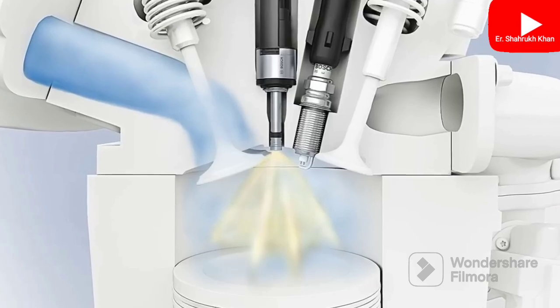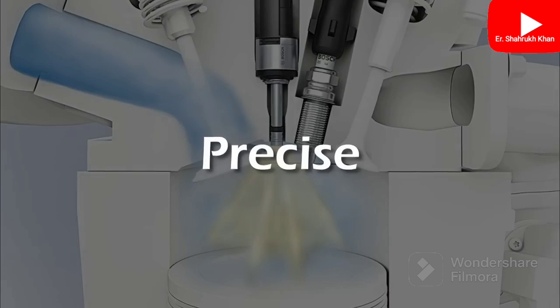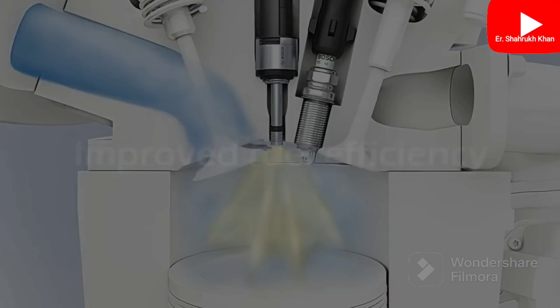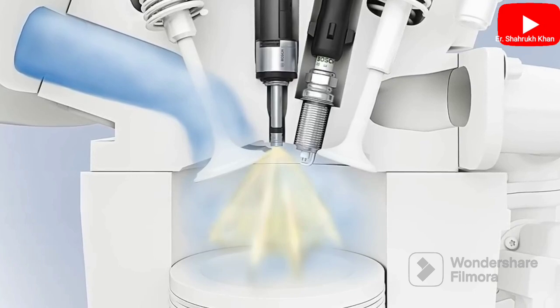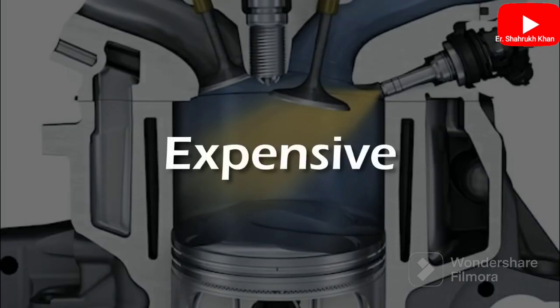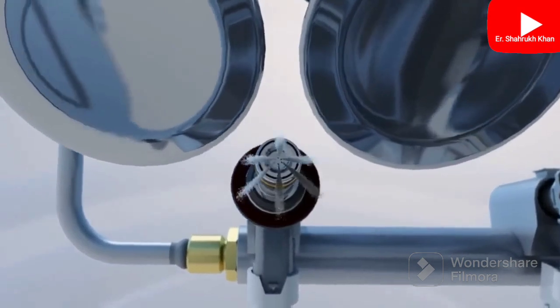By injecting fuel directly into the combustion chamber, direct injection systems can provide more precise control over the fuel-air mixture, resulting in improved fuel efficiency and engine performance. They can also reduce emissions by more effectively burning the fuel. Direct injection systems can be more complex and expensive than other types of fuel injection systems, and they require higher fuel pressures and more precise control over the fuel delivery system.